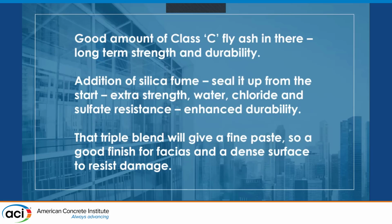And the triple blend, that fly ash and the silica fume working together, the synergy of those products is going to give you a nice fine mix, which should give them a fine paste to give that dense surface and that very fine fascia.